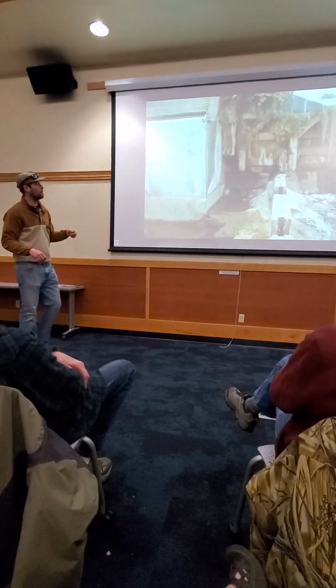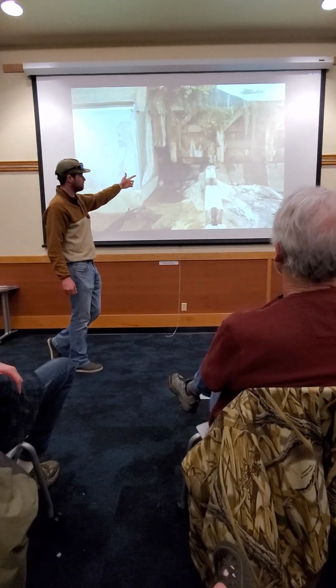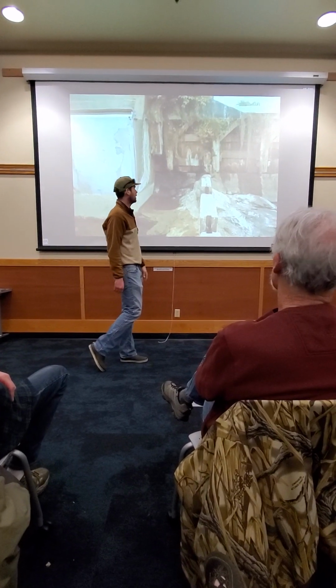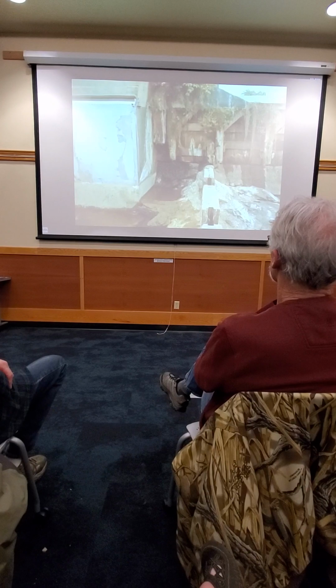This is right after the repairs. You can see the next time they did. This is the hole on the south abutment. So there's upwelling. We'll talk about a repair that happened there a while ago.